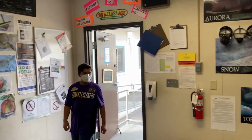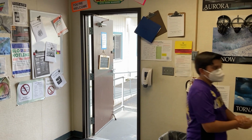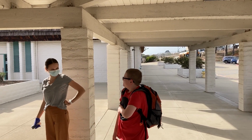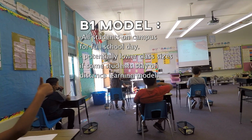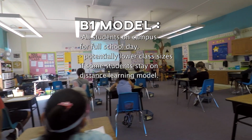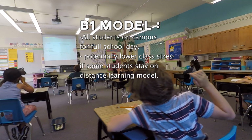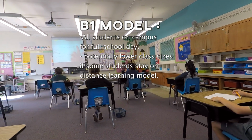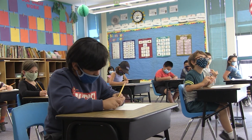Staff will implement a daily check-in and check-out routine with students to build comfort and trust in the classroom. Resources for staff and student self-care will be shared with staff. At the elementary grade level, one of two models will be adopted. In the B1 model, all students will be on campus for the entire school day. This model may be possible if a percentage of students opt for distance learning for the remaining school year, bringing the number of on-campus students to a lower classroom size.